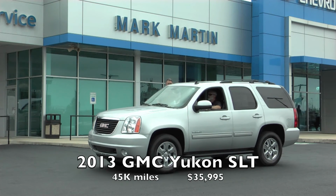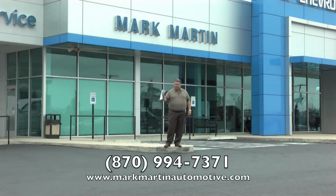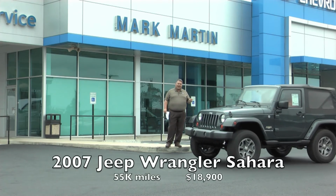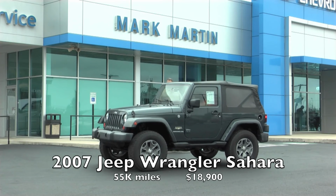We're going to move on, but I'm telling you, super nice rig with all the bells and whistles. Hard to find. Well, let me tell you, I got a little 07 Jeep Wrangler Sahara with 50,000, low mileage, and I need to move this. I've had this a little bit too long. For certain reasons, certain cars sit on your lot, okay? I'll say this rig at 18.9, 18,900.